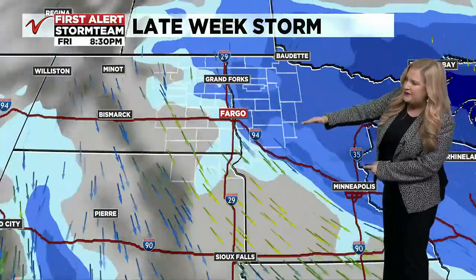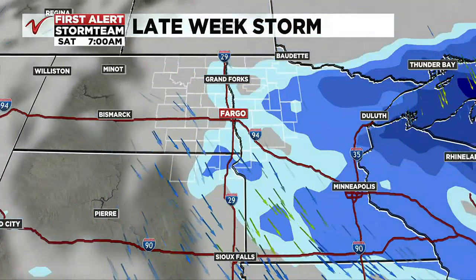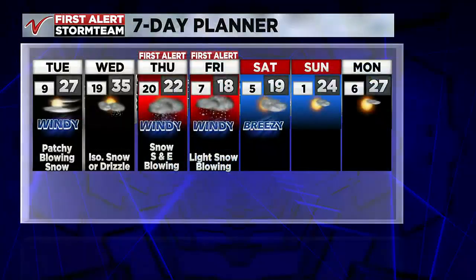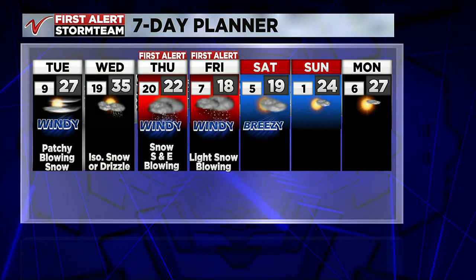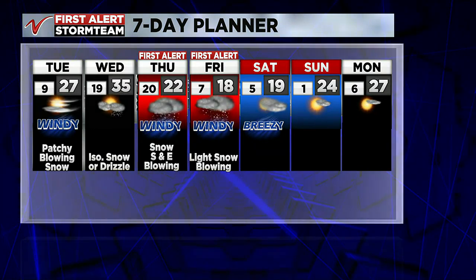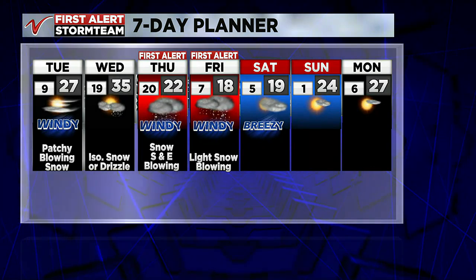And then the instability of this may just stretch far enough west that it continues into the day Friday, maybe even lingering into Saturday. Now, I'm not expecting a heavy amount of snow, but still some snow possible. And then combine that with some wind, and we could have some areas of blowing snow both Thursday and Friday. Saturday, Sunday look a lot quieter.